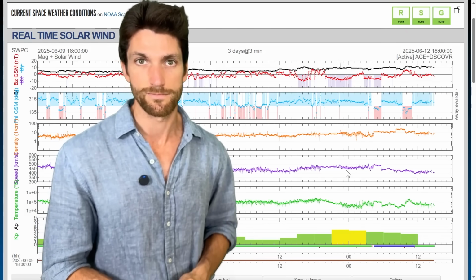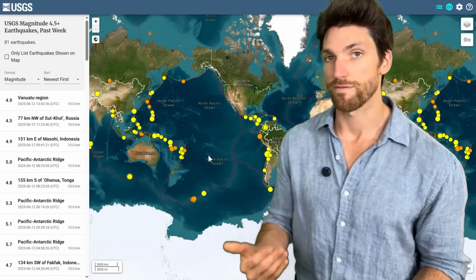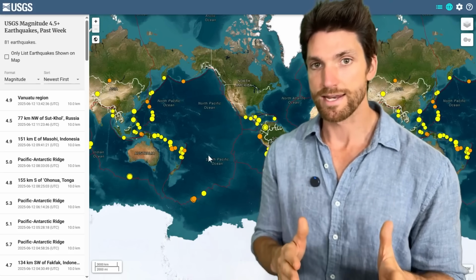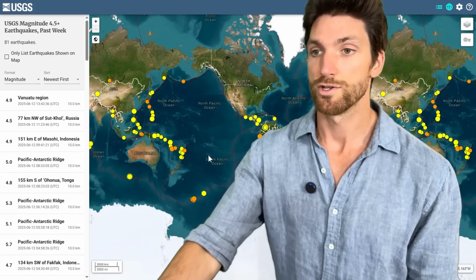Let's check it out. Here we have our USGS latest earthquakes map showing all earthquakes magnitude 4.5 and greater for the past 7 days. And so that G1 geomagnetic storm lasted from about midnight to 6 a.m. Universal Time today, June 12th, 2025.